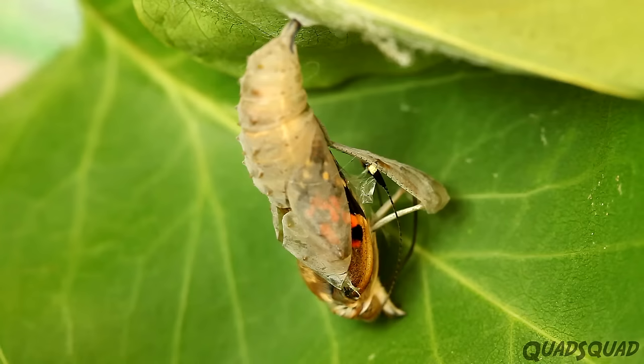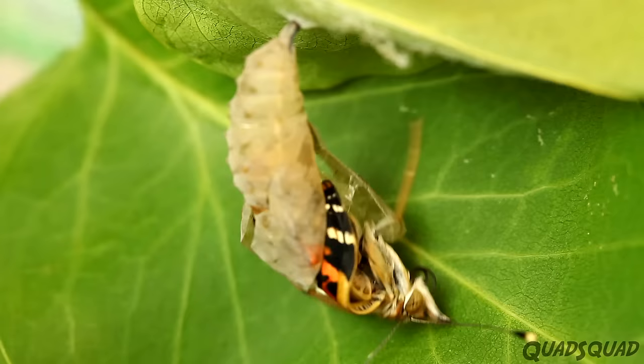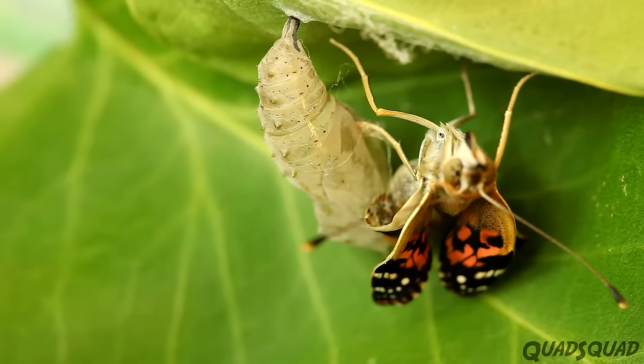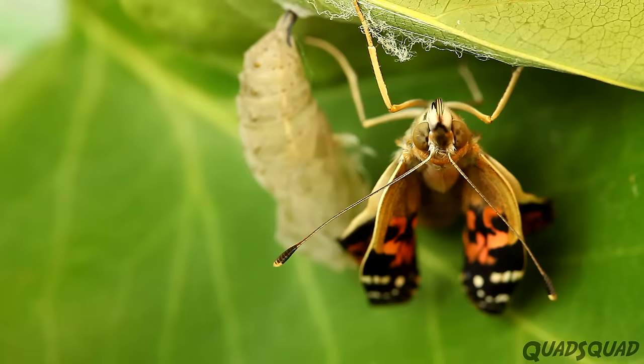The butterfly has a head, a thorax, and an abdomen, and 6 legs. Just like the caterpillar did, but the similarities end there. The first thing the butterfly needs to do is take care of its wings. The wings are wrinkled and wet and unable to fly. The butterfly must pump fluid into its wings to inflate and stretch them.